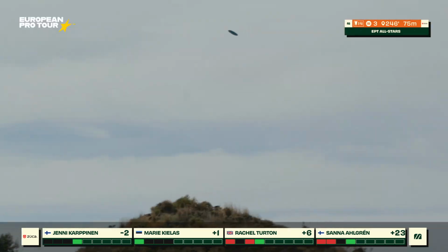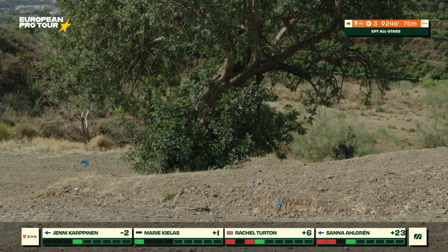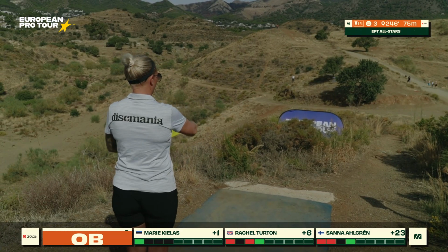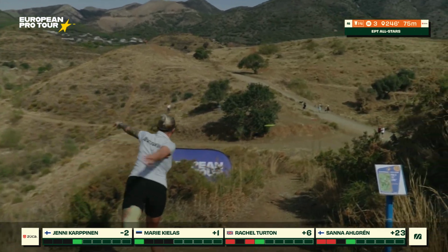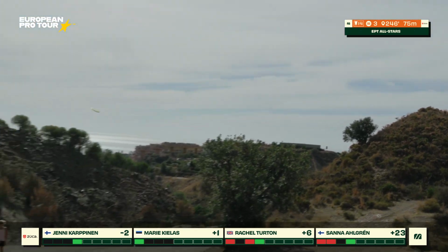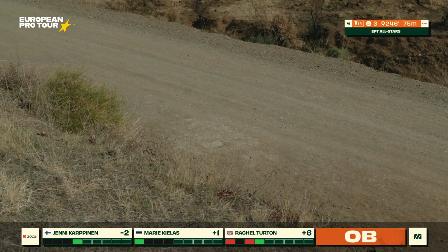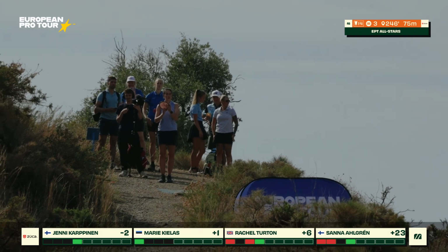Jenni now successfully taking the box, hitting the lone guardian, and not crossing inbounds. Sanna going wider after seeing that, but this is flipped up to flat and not going to come back left in time. It's both of those players unable to make the island.